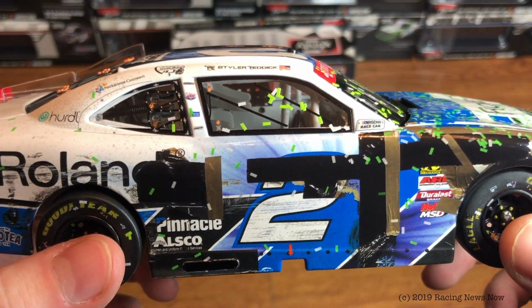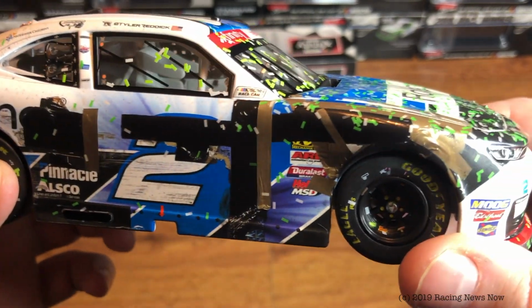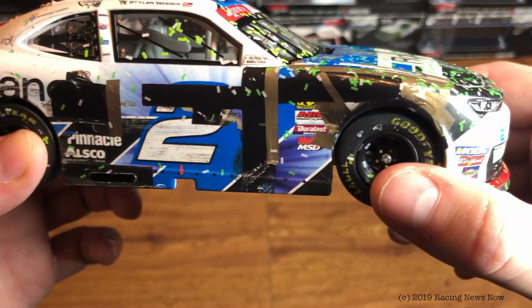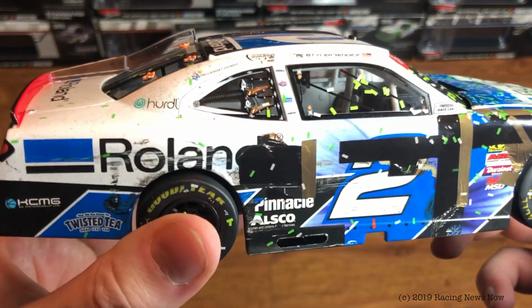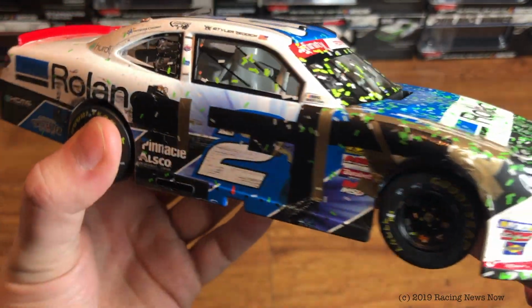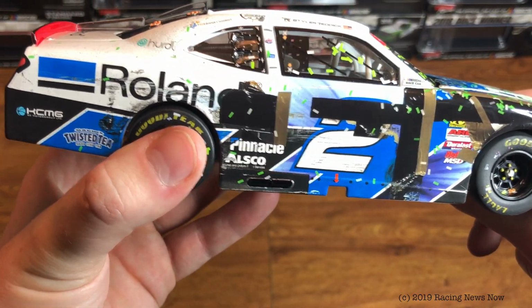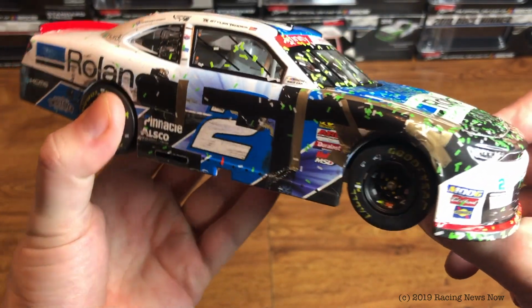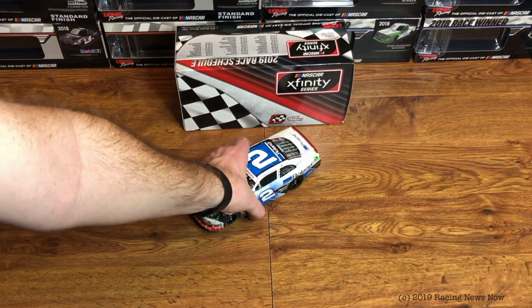Probably the best looking Xfinity car we've had maybe since his Daytona win last year, which is kind of funny that he can somehow bring these beat up cars to victory lane at superspeedways, where you're really not supposed to be able to take a beat up car like this to victory lane because of aero dependency. But nonetheless, very, very good looking car here, and maybe my favorite Xfinity car of 2019.